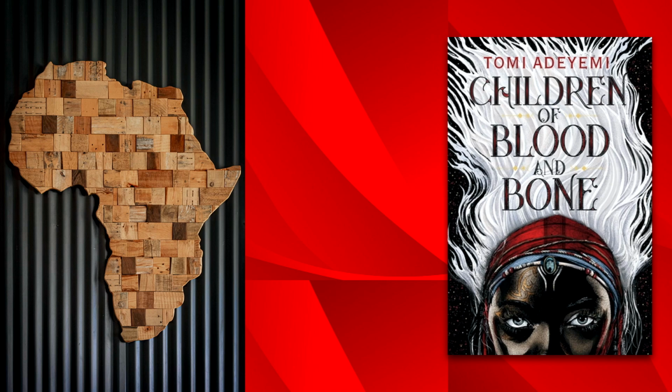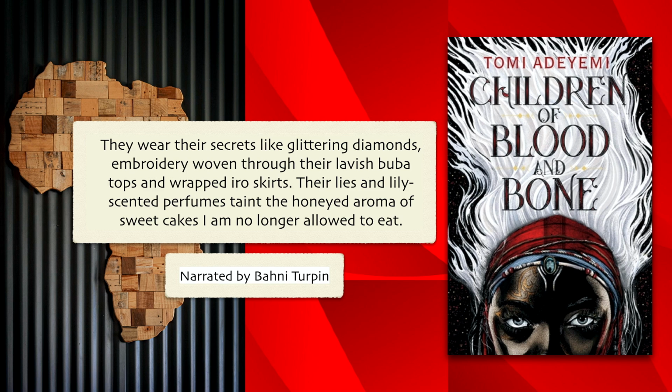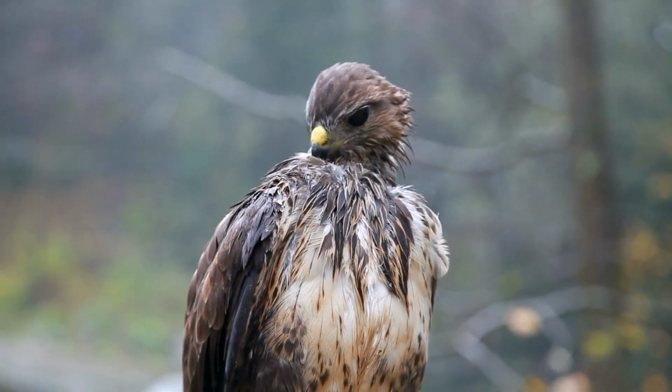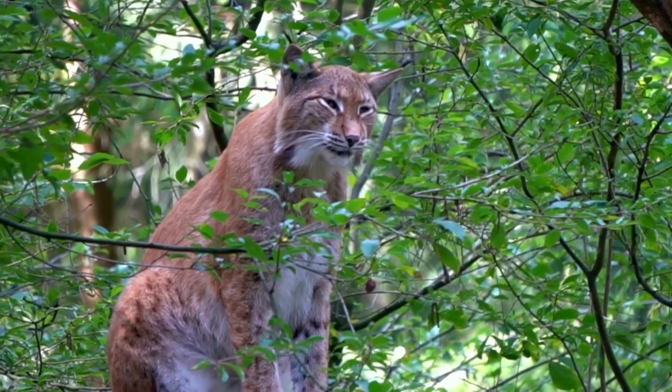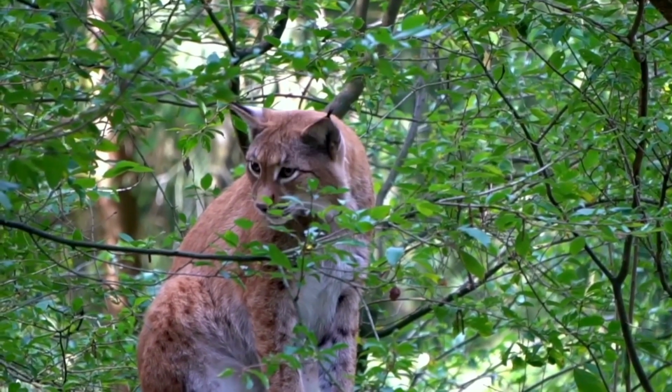One of the protagonists, Amari, observes the female nobility. "They wear their secrets like glittering diamonds, embroidery woven through their lavish booba tops and wrapped iro skirts. Their lies and lily-scented perfumes taint the honeyed aroma of sweet cakes I am no longer allowed to eat." Adeyemi also describes mythical creatures like red-breasted firehawks and snow leponaires that are as big as a hut, with eight thick horns protruding from its back, sharp and glistening and black.